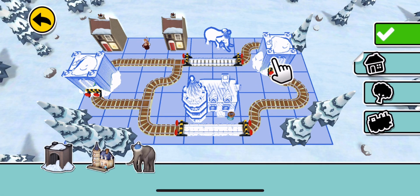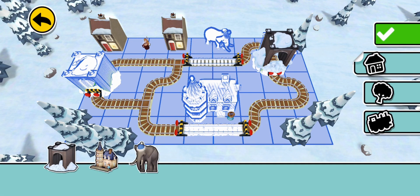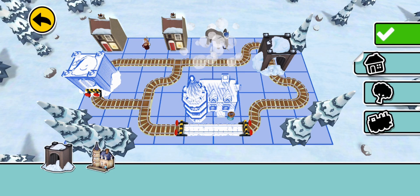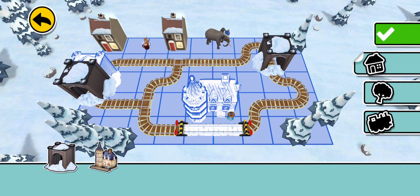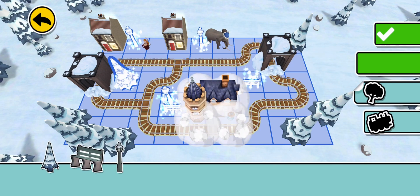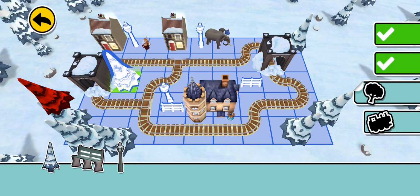Use these parts to build a train set. Place them on highlighted spaces. What a fun ride! Use these parts to build a train set. Place them on highlighted spaces. Oh, wow!